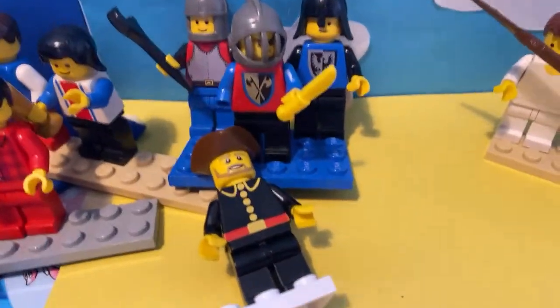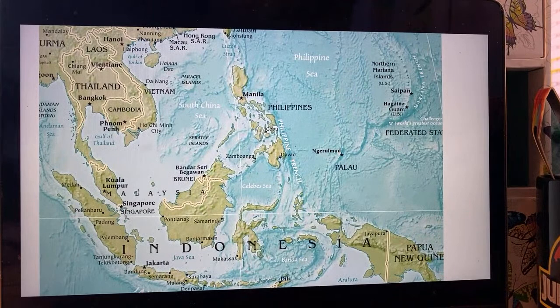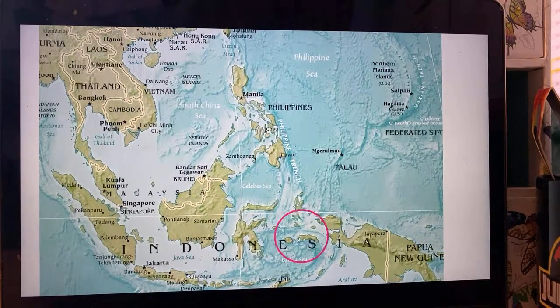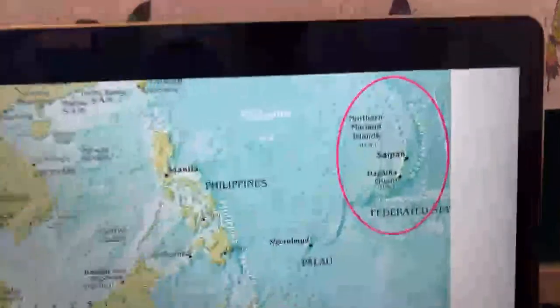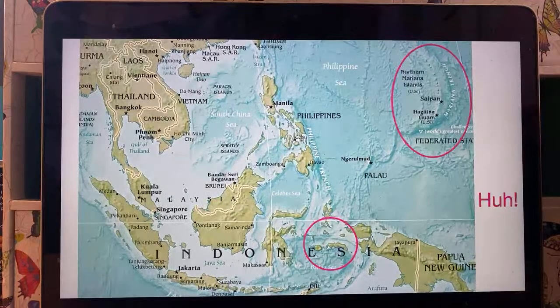I want to show you this as well, actually, because this is very cool. If you came to last week's lesson on the Mariana Trench, look, this is the Spice Islands on the map. We don't call them that anymore. And look, you recognise that? That's the Mariana Trench, isn't it? How nice is that? Love it when a story time bonds together with another story time.